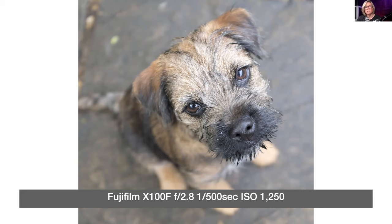But there's not a huge amount of noise there. It looks really good. It's nice and smooth. There's plenty of detail on his fur and on his nose. So again, with the right camera and knowing what you're doing, you can get some really nice results.